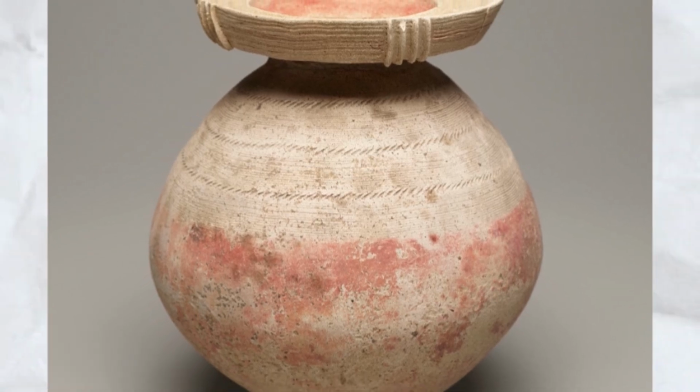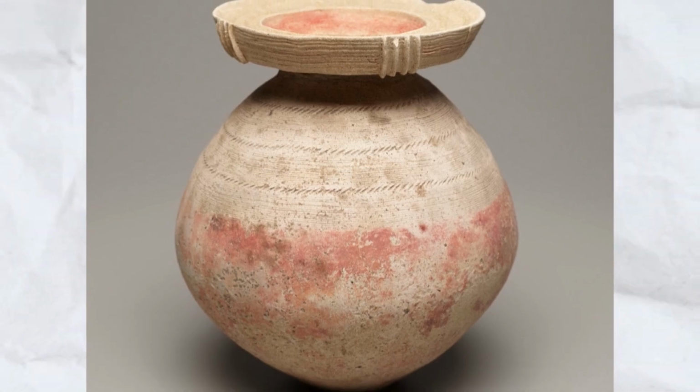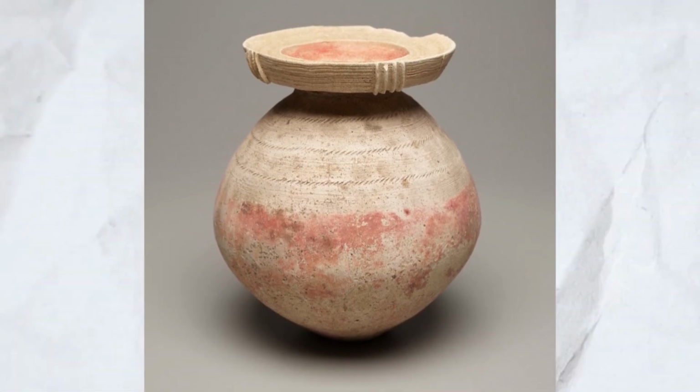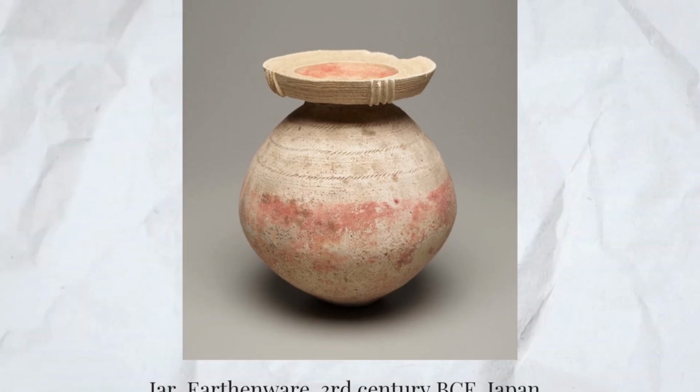It is kind of restrained as far as decoration goes, and because of this it is believed that it may have had actually practical functions rather than simply aesthetic functions. For example, helping with gripping the jar or signaling ownership.